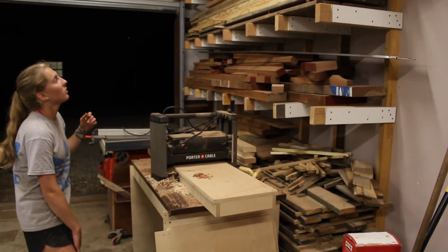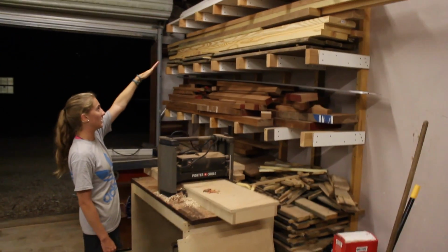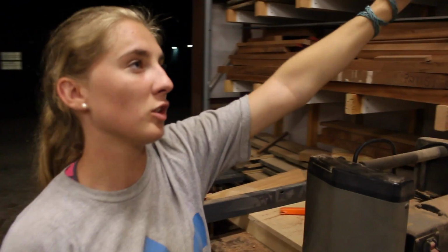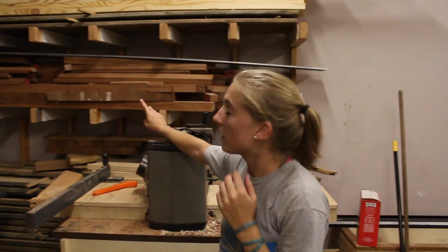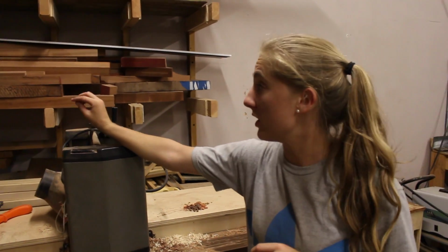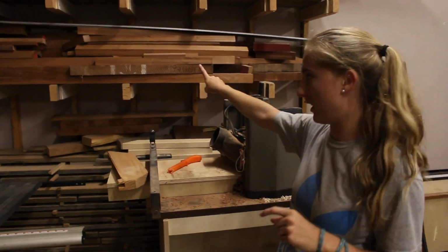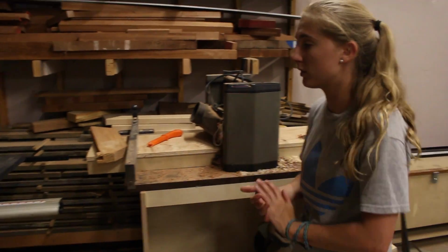Here is our lumber storage. Top shelf, I think, was just stuff that was already here when we moved in, so we just decided to keep it. The next shelf is mostly 2x4s and 2x whatever. This is the sapele that was left over from the countertops that we just did, that I don't know, you're going to do your workbenches out of. And then there's just more fence boards that we're probably going to get rid of.